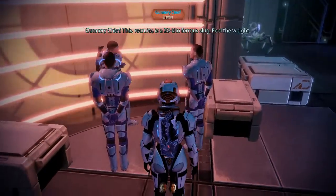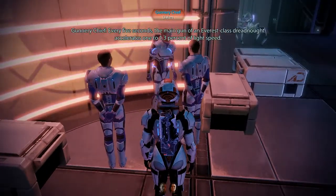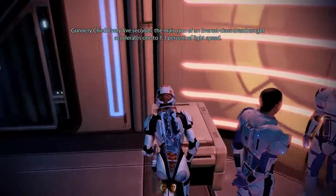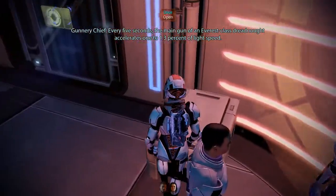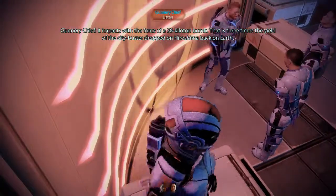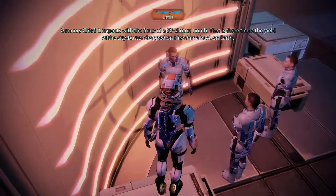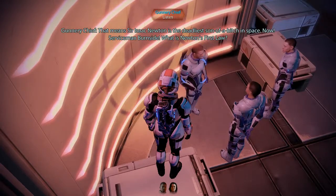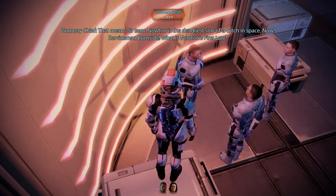This, recruits, is a 20-kilo ferrous slug. Feel the weight! Every 5 seconds, the main gun of an Everest-class dreadnought accelerates one to 1.3% of light speed. It impacts with the force of a 38-kiloton bomb. That is 3 times the yield of the city buster dropped on Hiroshima back on Earth. That means Sir Isaac Newton is the deadliest son of a bitch in space.